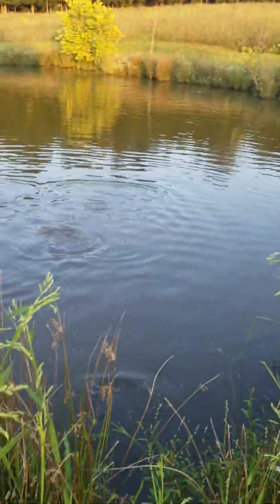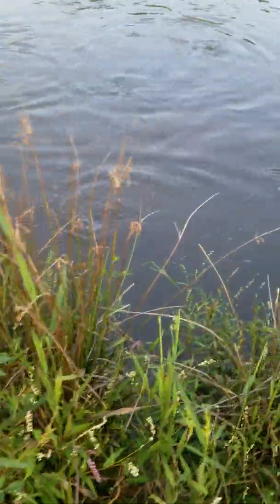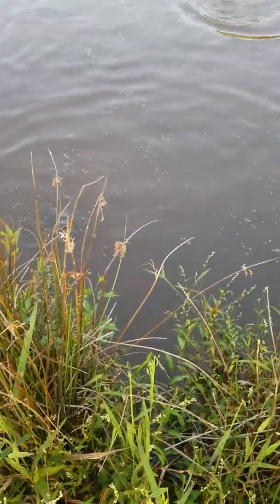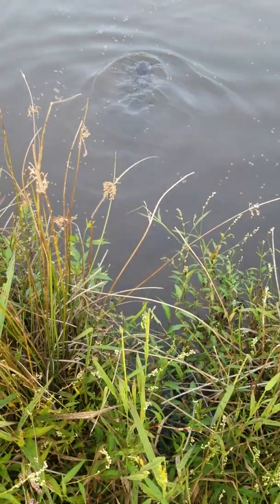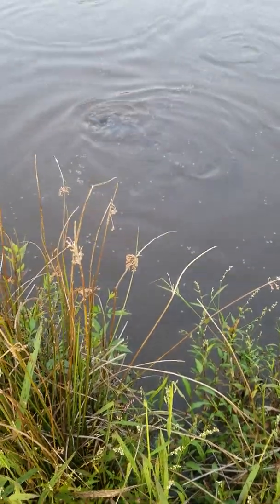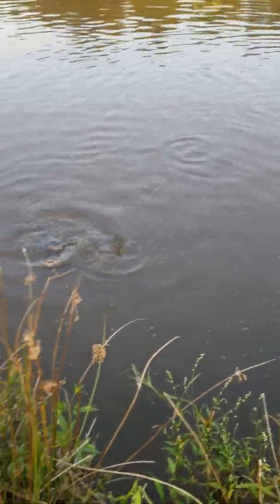He's silly. I don't know how well you can see them in the water. See it? It's a nice size one. We got some pretty good sized ones in here.